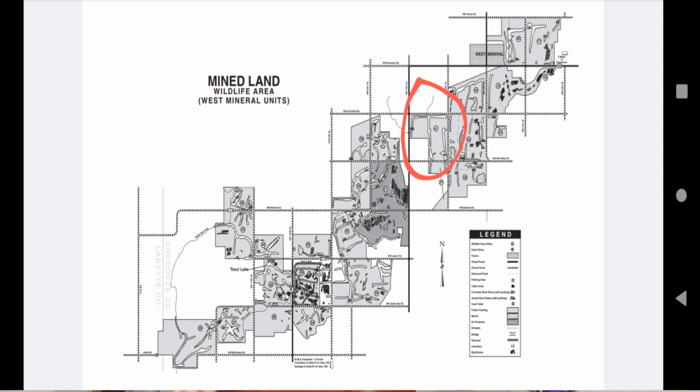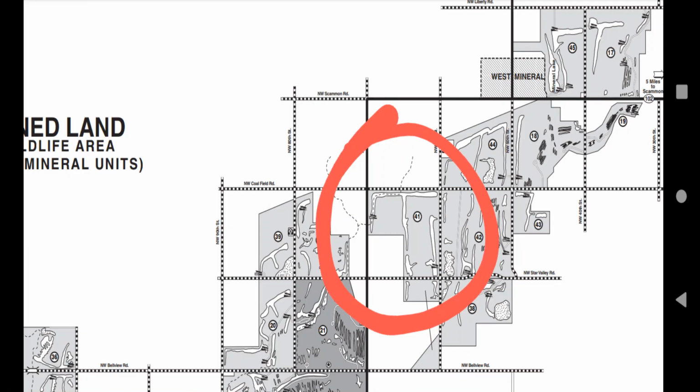Okay, first off, you're going to see where Penders Pit is. I'm going to pull all that up. The little screenshot should pop up and show you how to get to pit number 41 in the Mineland Wildlife Area here in southeast Kansas in Cherokee County. There is some in Crawford County, but this one is in Cherokee County.